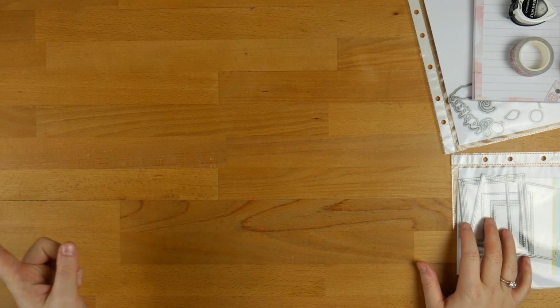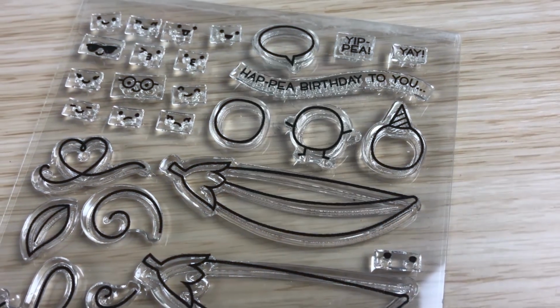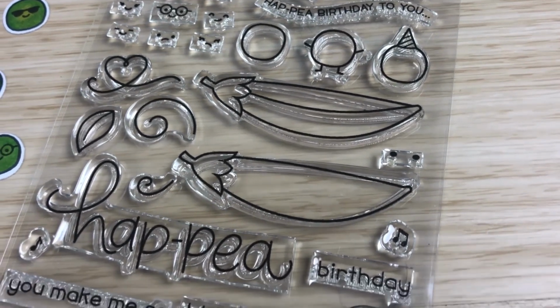Okay, we're talking about stamps. We're kind of going to stay in this. Oh yeah, we've got one more stamp and then we'll move into that family. I know I've got a lot to show you today, so I'm trying to go through these reasonably fast.